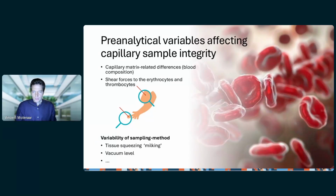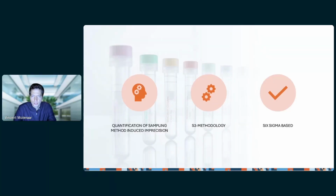This is, I think, very important. This is known, and this is how we can measure exactly this effect. I think a key takeaway is that it's really important to realize that blood is very fragile and it's a very delicate process to collect it. And especially with lower sample volumes in microsampling, this becomes a bigger issue if you're not collecting it in a very delicate way.